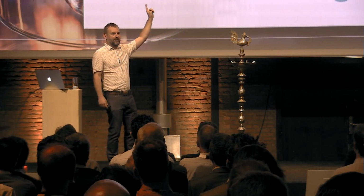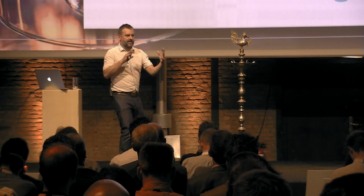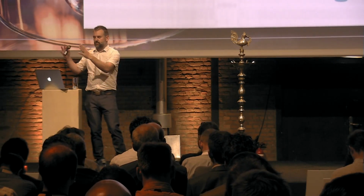Who's been involved in a big bang re-architecture that got cancelled? Yeah, me too. So instead of doing that, what you can do is rebuild the plane while it's flying. Strangler application is an alternative strategy. Instead of doing the big bang re-architecture, we're going to gradually and incrementally rebuild pieces, one piece at a time, while we keep the whole thing working.